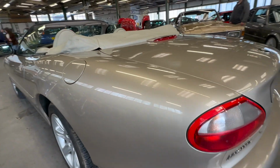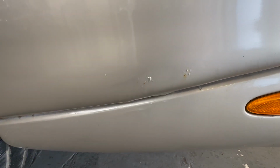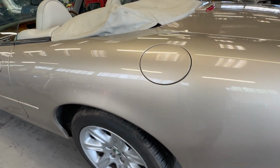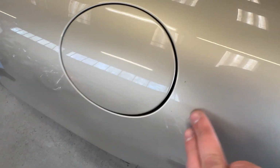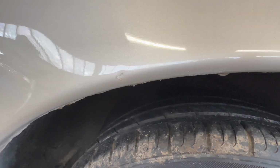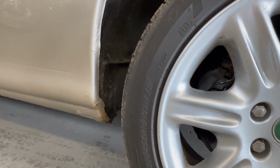So work our way down onto the left hand side. Again, a few little bits on the left hand side, just starting to peek through there. But apart from that, nice and straight, no major scratching around the handle, around the fuel cap, no nasty marks around there at all. All nice and tidy. As we come around that rear arch again, lovely and straight. You've got a little bit of a stone chip dent there, and work my way down the arch, all nice and tidy down there to the lower section.